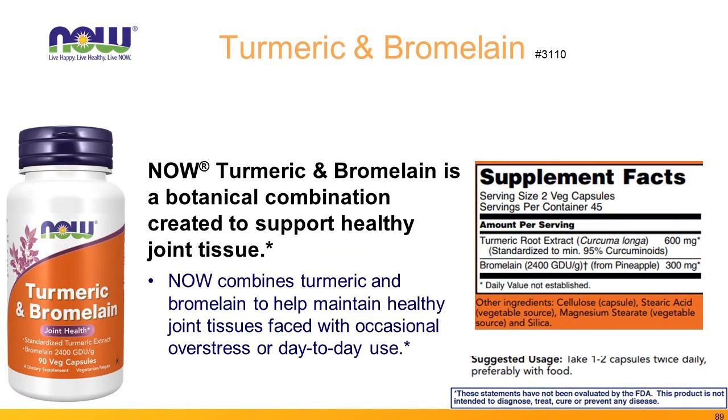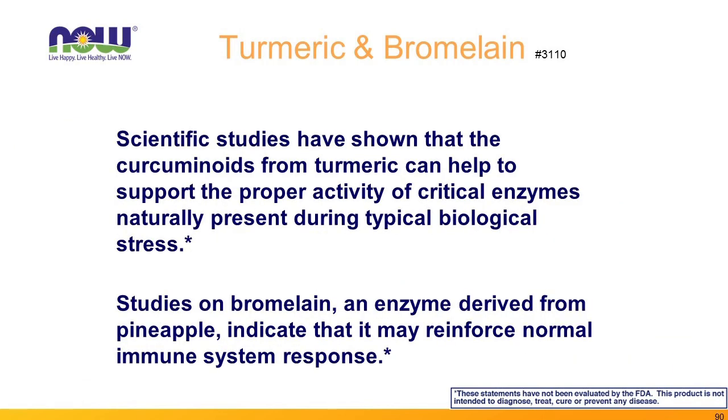Protects collagen through its free radical fighting. Here's a combination of turmeric and bromelain. They're both in the D-flame, but here's another version of it that's simpler and has more of those ingredients. The curcuminoids in turmeric can help support enzymes that are necessary and help us deal with stresses to the body, both physical and otherwise. The pineapple, the bromelain enzyme, can help with a normal immune response.